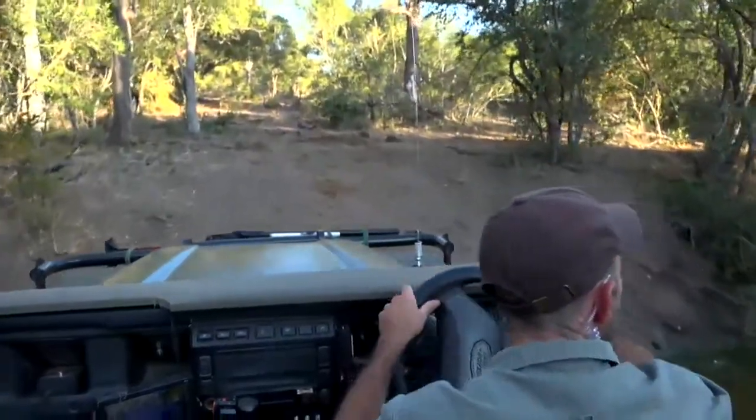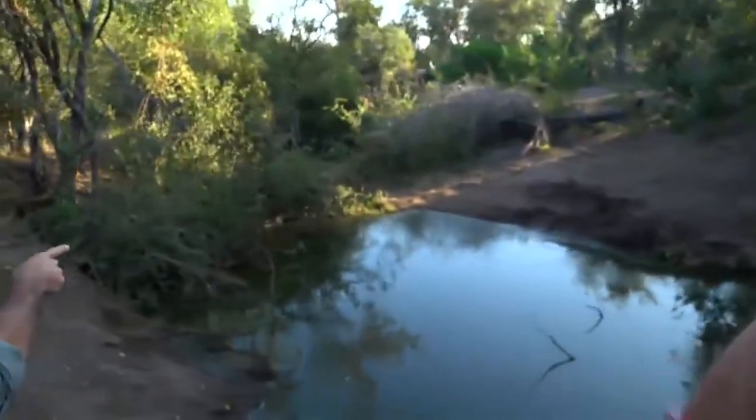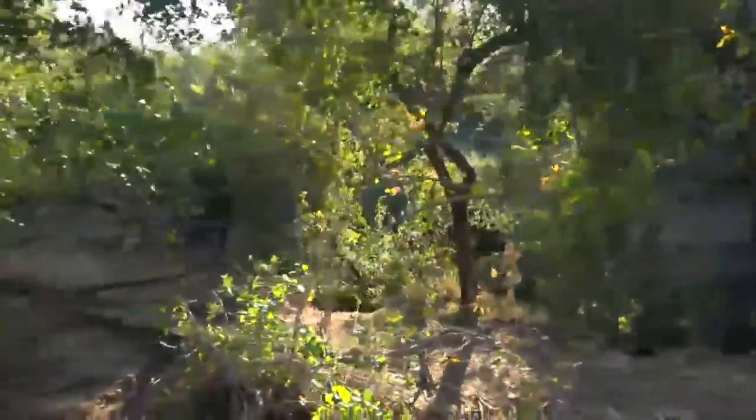Just ease our way through here. There's a lion, right here, having a drink, or smelling in the bushes. I'm not sure we'll get a much better view. We might. No, we will from here. You know what she's doing? She's eating grass. She's trying to line her stomach.